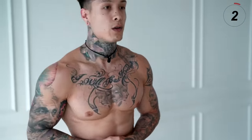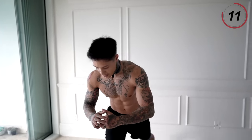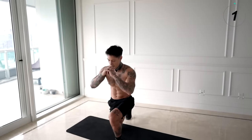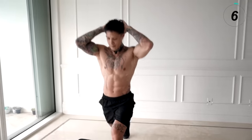Next exercise we're gonna get into, we're gonna bring up the intensity with switching lunges. Now this is a plyo exercise, meaning that we're gonna be jumping, switching in between our lunges. So if you can't jump, you can always just walk it out, come back up, walk it out. For everyone else, I want you switching. Keep your core tight, hands up.